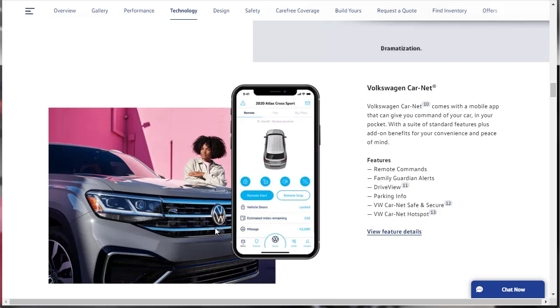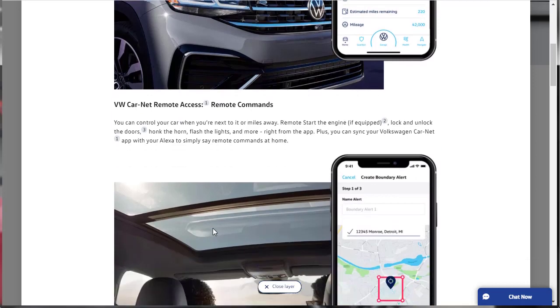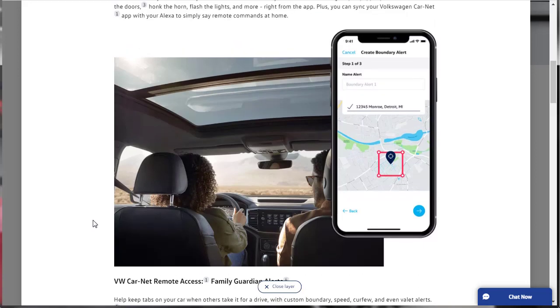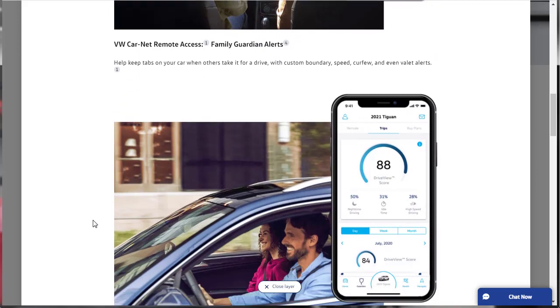It's a mobile app. Every manufacturer has an app these days that allows you to do all kinds of things. Lock and unlock your car, remotely start the vehicle, things like that. Let's actually view the features. Okay, so we got this pop-up here. So it gives you remote access, family guardian alerts, right? So you can set boundaries and curfews for, like, I guess, teenage kids, things like that.